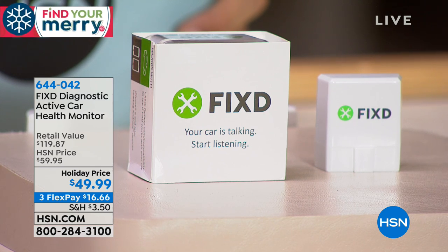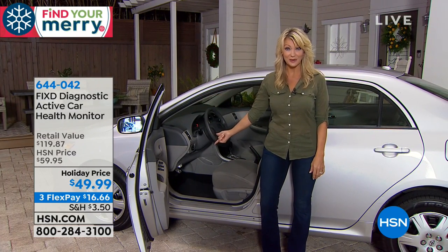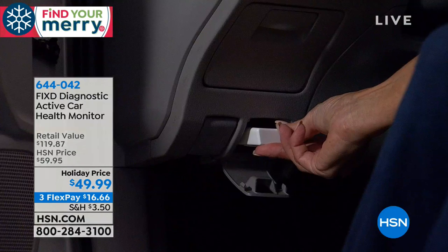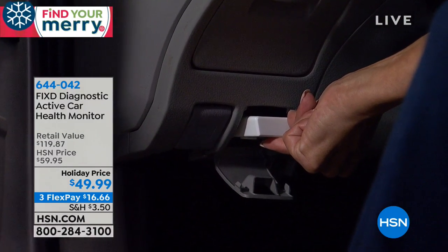You're gonna plug it right into the car. So this one is plugged in because it's the one that I've actually plugged in since we had it at the dealership. It's plugged in right down here. I'll show you where it is. And so it's plugged into the car. Okay, let me have my phone and we're gonna run that for you.